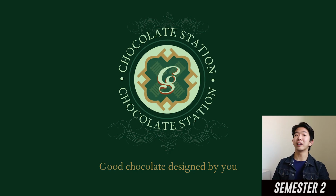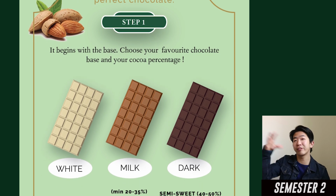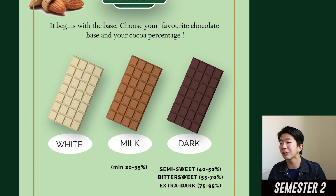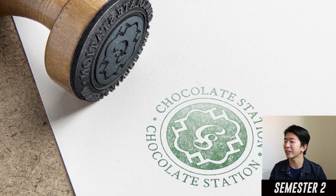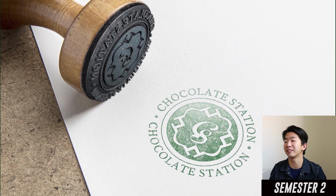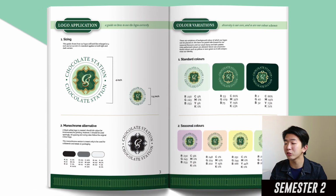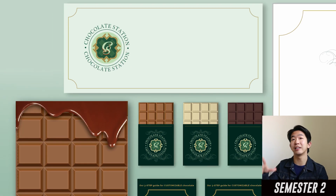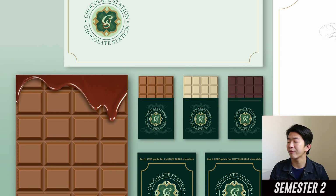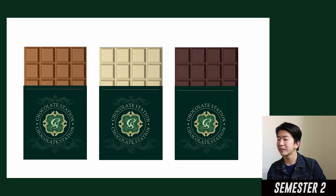It's meant to be a luxurious chocolate brand which allows people to customize their chocolates to put whatever they want inside. I was going for the Slytherin black look. You can see it's really like Slytherin. It's dark green, it's luxurious, gold strips everywhere. And here is the design I did for the collateral, which is the layout of all the items in it: the envelopes, the letters, business cards.